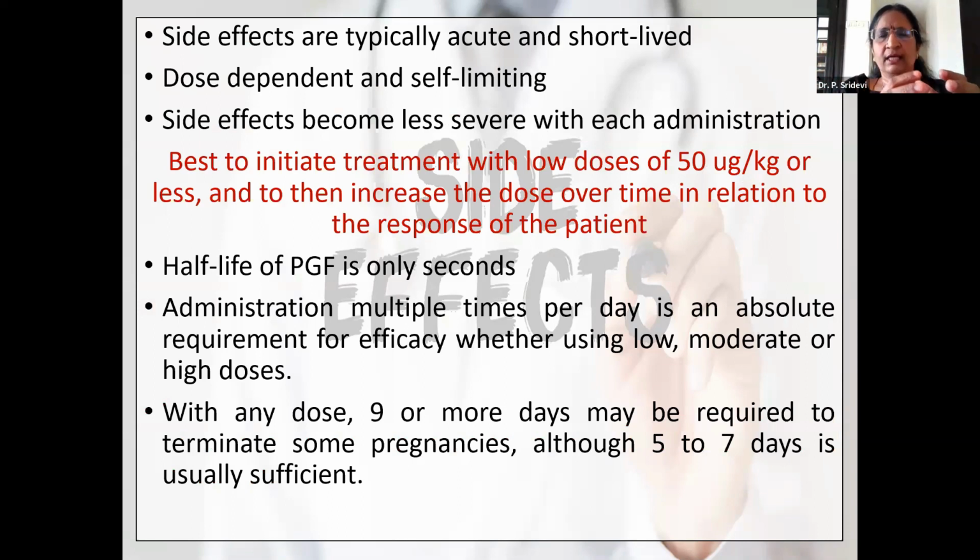If I take a smaller dose, the side effects are going to be lesser, and if I increase the dose, they're going to be higher. So the alternative is to start off with a lower dose and then gradually increase the dose as it goes, because with each administration the side effects are going to be less severe. By the third or fourth day, the dog gets used to the prostaglandin injections, and there will be very minimal side effects. Since the half-life of natural PGF2 alpha is only seconds, you need to administer it multiple times. It's an absolute requirement.